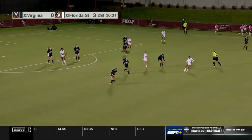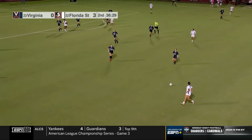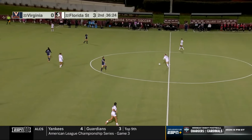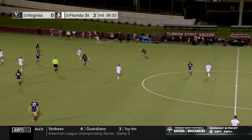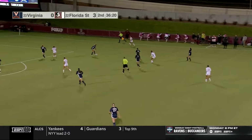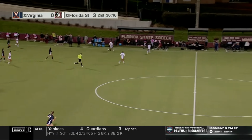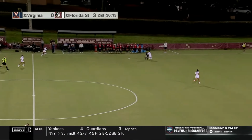It's one of those matches where it looks like, and I imagine it feels like to Virginia, like there's 12 players out there. For Florida State, it just feels like they have that advantage every time they get the ball. Where does Virginia find that, the way this match is set up, Lori? Well, in these positions right here.